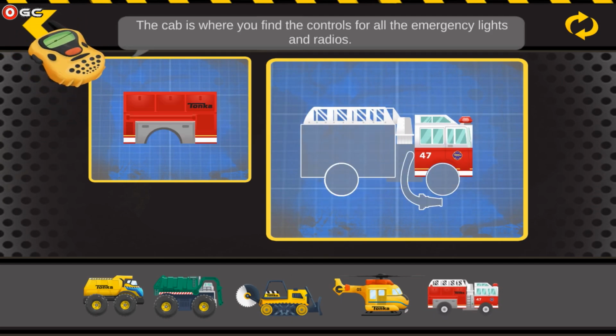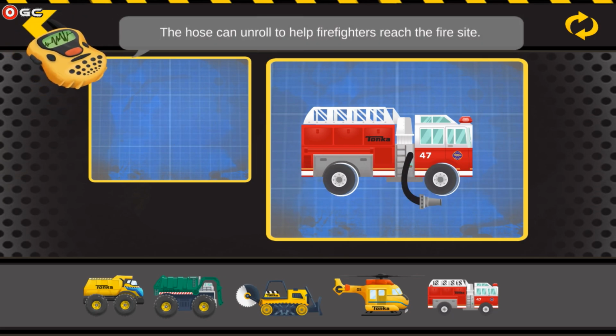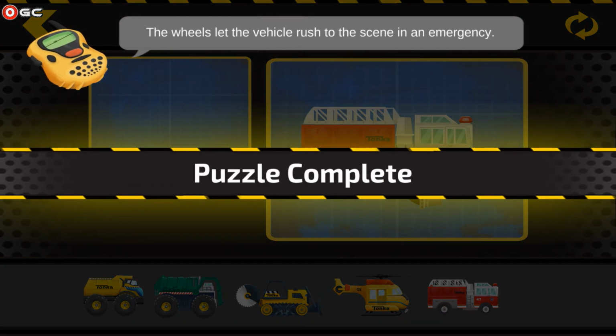The tower ladder. The cab is where the storage compartment hauls it. The hose can unroll. The wheels let the vehicle rush to the scene in an emergency.